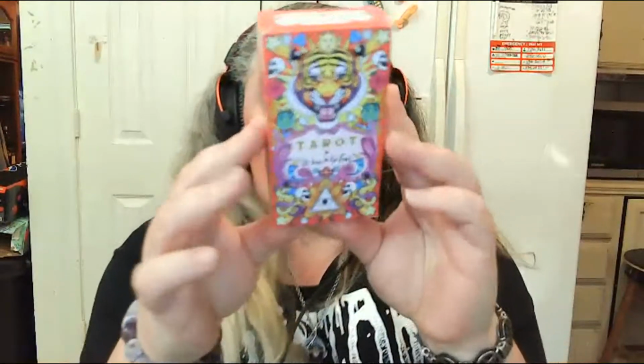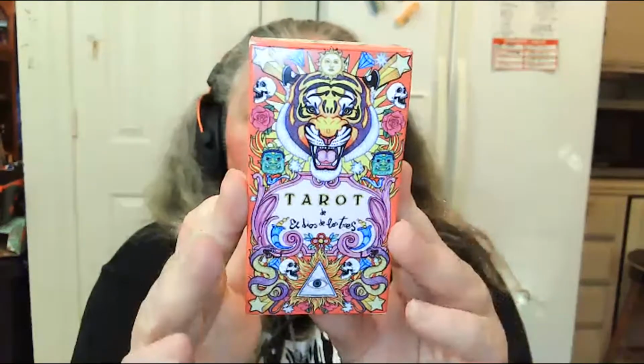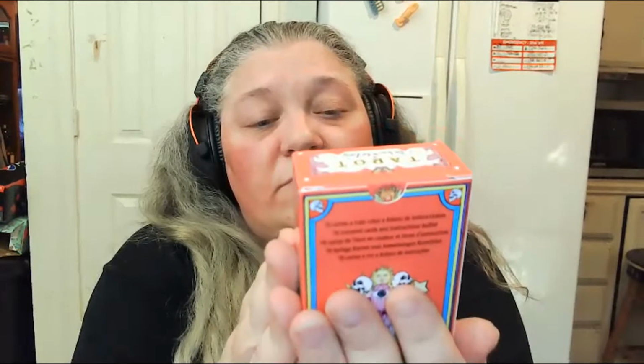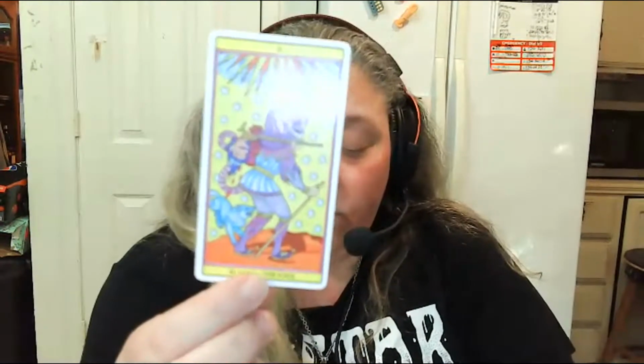This is our tarot. And it is, of course, from one of my favorite people. It's Tarot y Dios es las Teres. And it's actually from the original tarot card print, but they changed it up. And so I gave my future daughter-in-law my other ones, my original print, because these ones are actually pretty cool. So I'll show you all a little bit. This is the full.